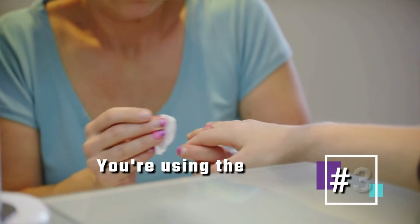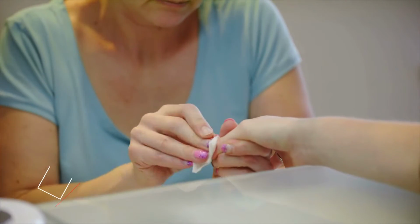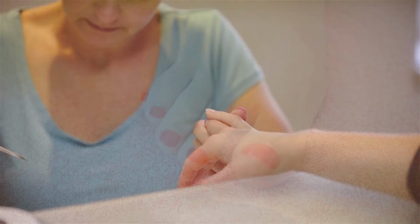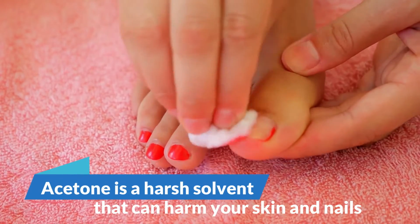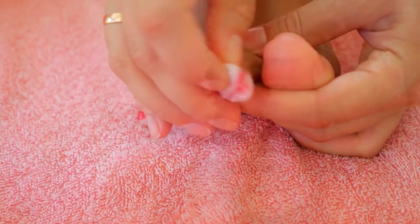3. You're using the wrong nail polish remover. If you're using a home nail polish remover that contains acetone, you're potentially damaging your nails and skin. Acetone is a harsh solvent that can harm your skin and nails, so it's best to use removers that contain ethyl acetate or alcohol.